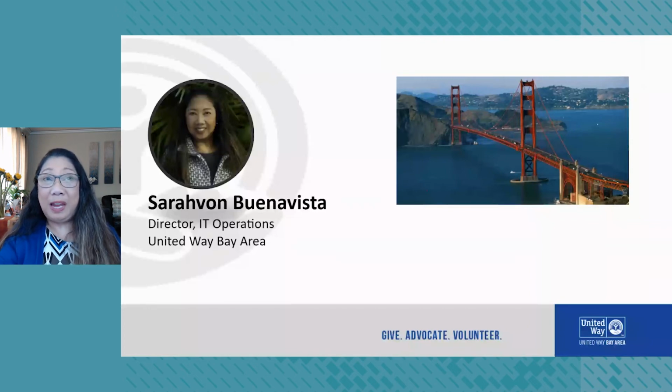I have a picture of Golden Gate Bridge here because I grew up in the city. I attended Lowell High School and received my BS degree in Information Systems at San Francisco State University. After college, I began my career at UWBA and worked my way through roles including Combined Federal Campaign, HR, Information and Referral, which is now called 211. After 3 years, I was recruited to the IT department, and I have been there ever since, now going on 30 plus years. I love our mission, our values, and my coworkers, and that's why I'm still here.